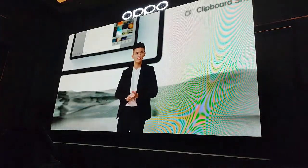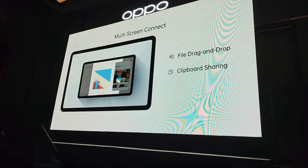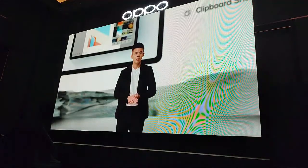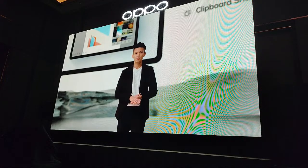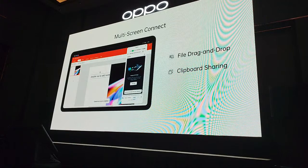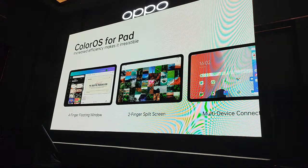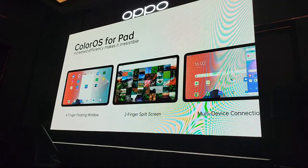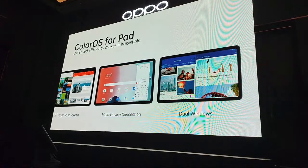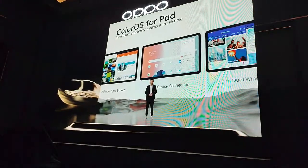When a phone is connected to the tablet, you can directly drag and drop photos and videos taken by the phone to the tablet for processing, making file transfer easier and faster. In addition, you can copy text on either device and paste it onto the other device. Combined with features such as two finger split screen, four finger floating window, and ebook black and white display, the Oppo Pad Air is sure to take your productivity to the next level.